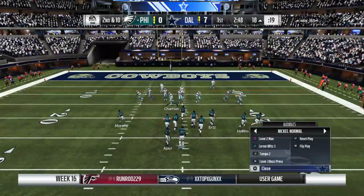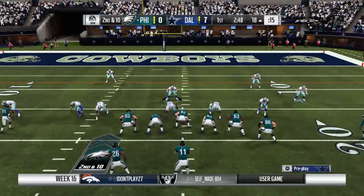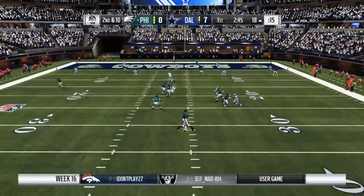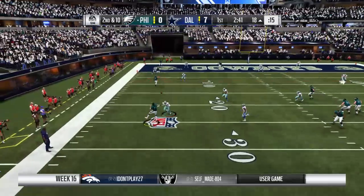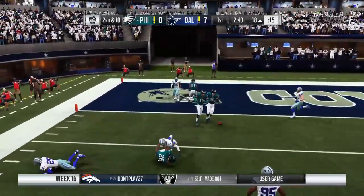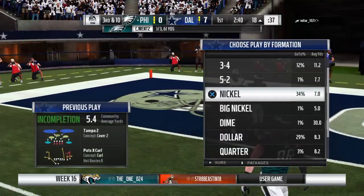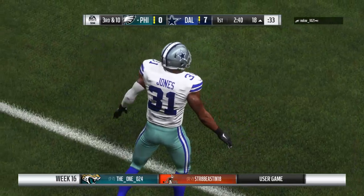So after the incompletion on first, now 2nd and 10. Working from the gun, Wentz. Buying time to his left. And the hit jarred it loose. It's incomplete. They had a good game catching the ball in the backfield a week ago, and they're going to try and involve him in that way in this game as well.